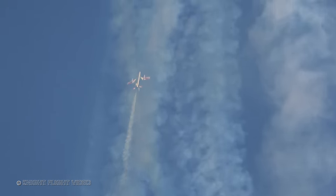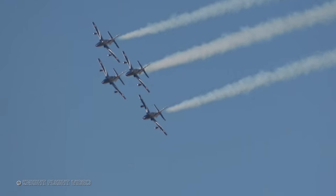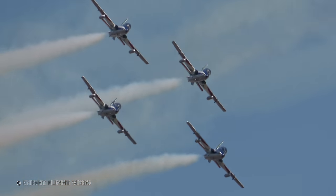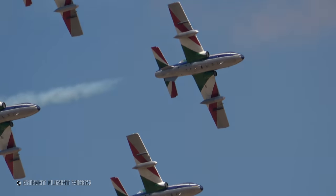Climbing vertical, inserts himself in the separation of the two sections. Five aircraft to the right, four to the left. One more time, take a picture of the formation.